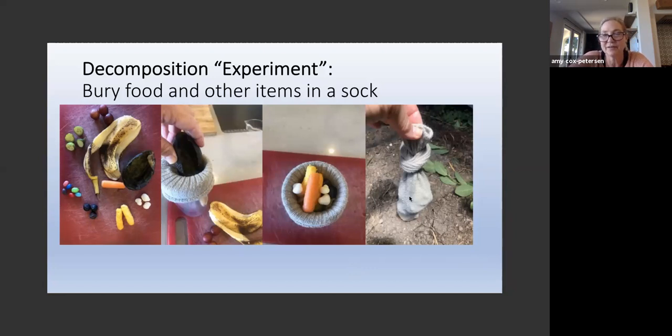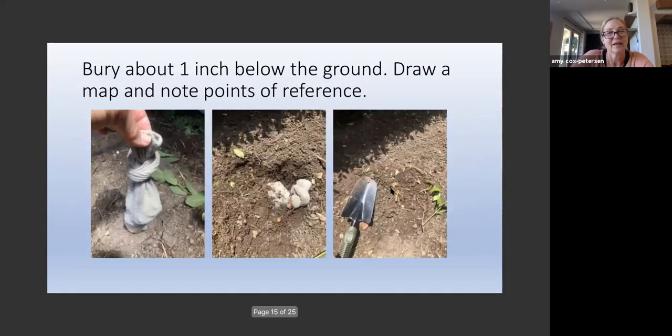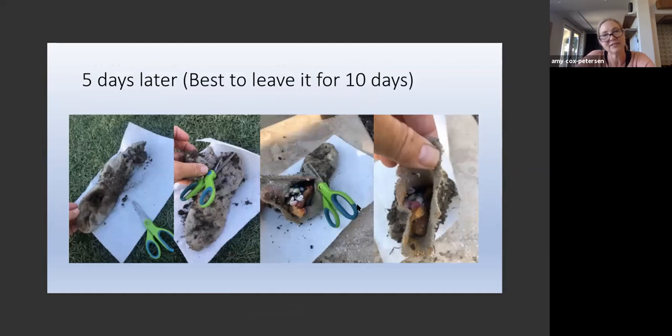You put it in, you find a place to put it in the ground. You bury it, a trowel here, about 1 inch below. And then this was about 5 days later. I wanted to leave it for longer.